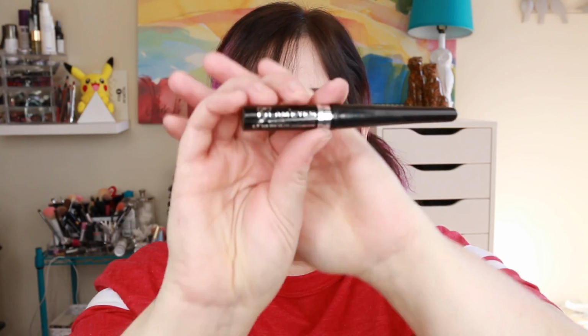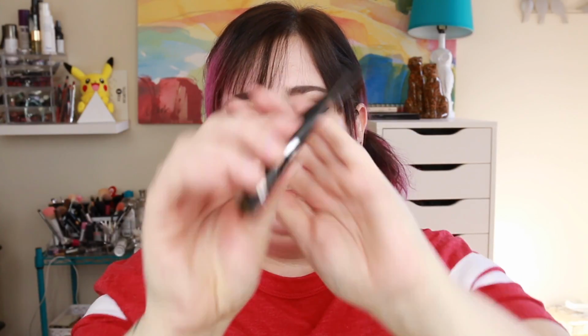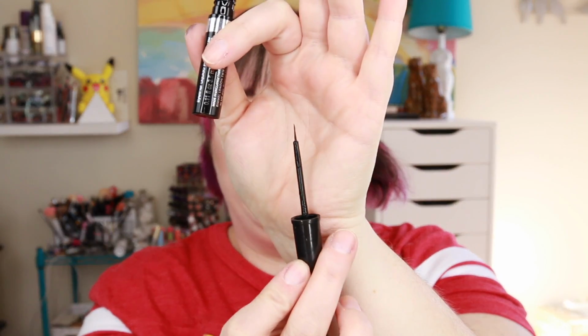I wanted to mention an eyeliner that I've been trying out. This is the Rimmel Glam-Eyes Professional Liquid Liner. It is a brush style liquid liner, which I prefer. I'm not a big fan of felt tip. I would rather have a brush. And the brush is super, super tiny.